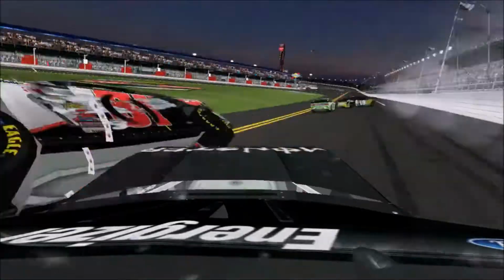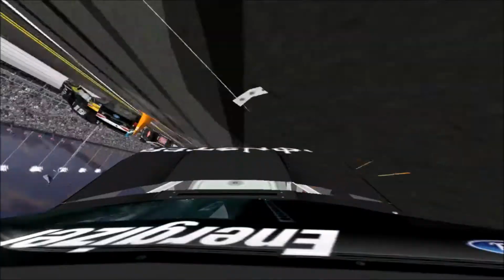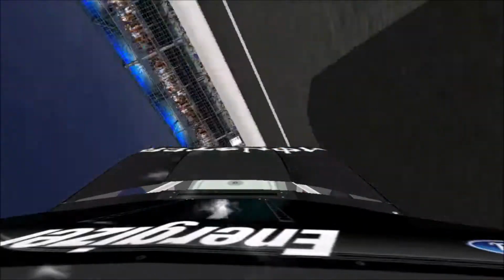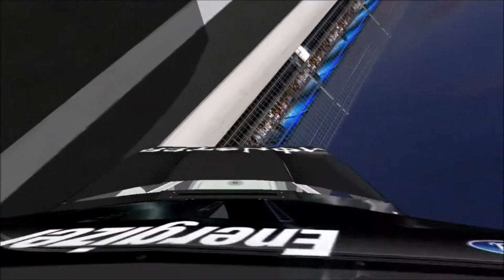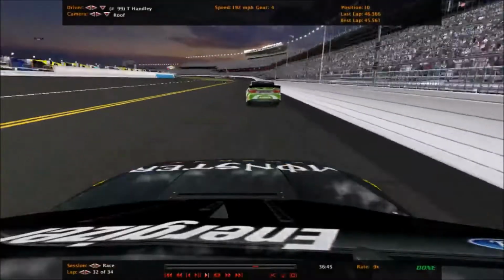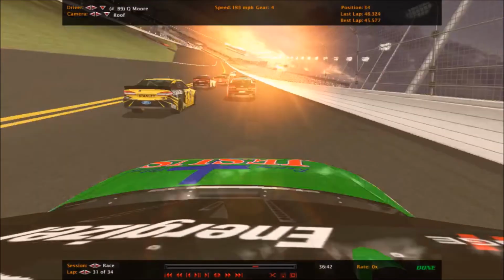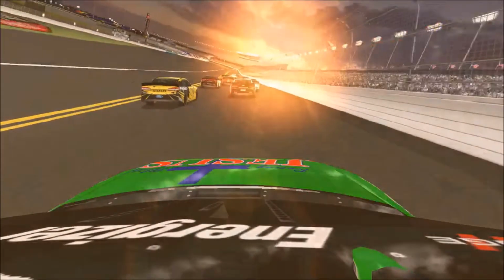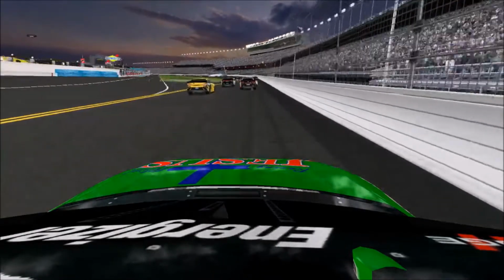I think the only person in this pack right there that got through that was probably Joey Hightower. Insanely hard hits for that 99. Lands on his roof. Let's go on board with Quentin Moore. He was already several laps down. It was not going to be a good point save for the A9 team.